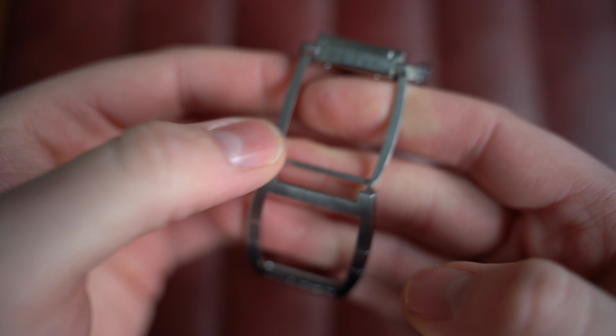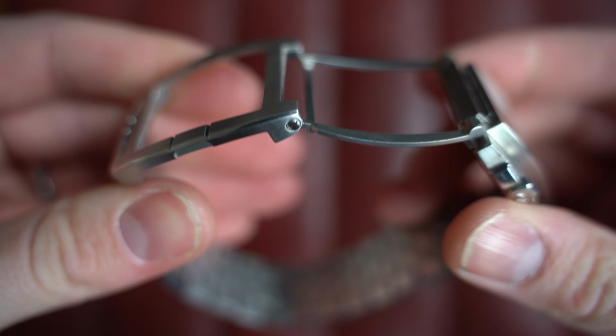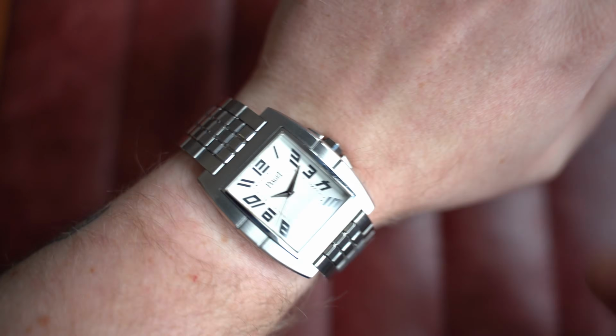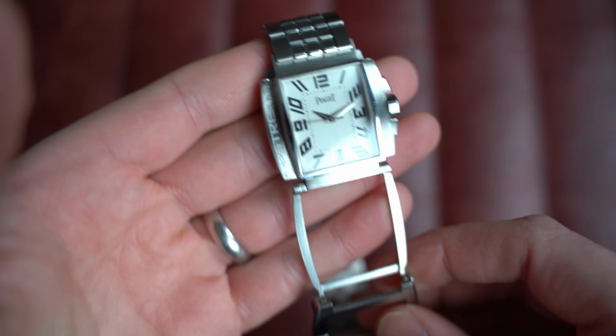So when you open it up, you can see these two intersecting parts of milled stainless steel that are connected together and fold back in on itself and clip down. So the way you put it on wrist, you open it up, put it on wrist, and then fold over like so. That's how it works. And then to get it off, obviously you pull it open again, and voila.